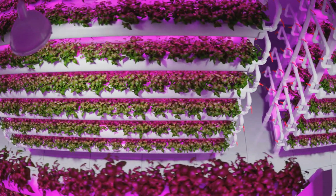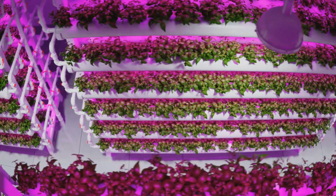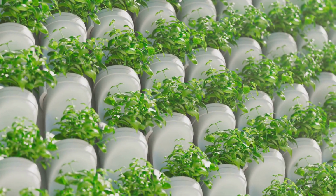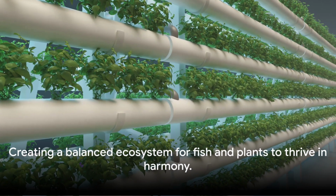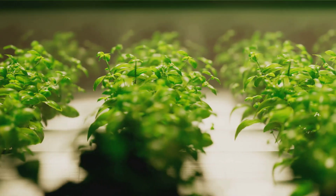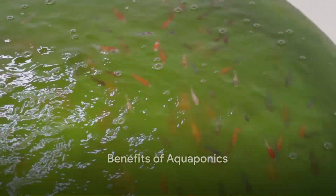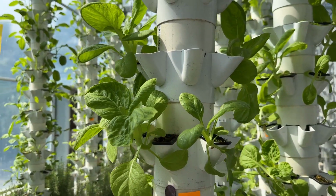But this isn't just a fascinating biological process. It's also an innovative approach to sustainable farming and gardening. Aquaponic systems can be as small as an indoor aquarium or as large as a full-scale commercial farm, making it an adaptable solution for anyone interested in sustainable food production. So, in a nutshell, aquaponics is about creating a balanced ecosystem where fish and plants thrive together. It's a partnership where fish waste provides nutrients for plants and plants filter and clean the water for fish. Aquaponics is not just an innovative farming method, it's a game changer. Now let's dive deeper into the benefits of aquaponics and see why it's turning heads all over the globe.